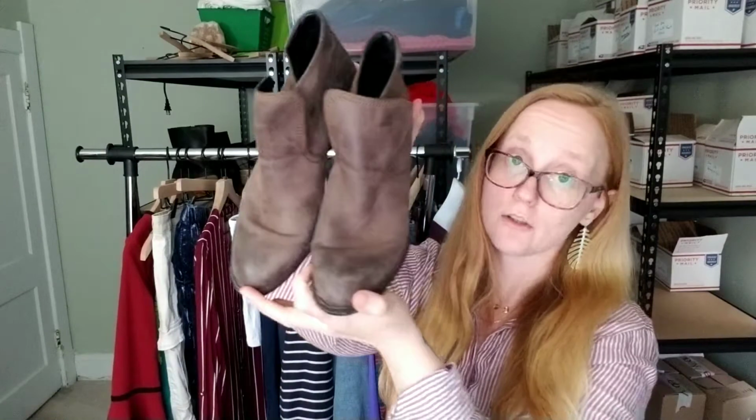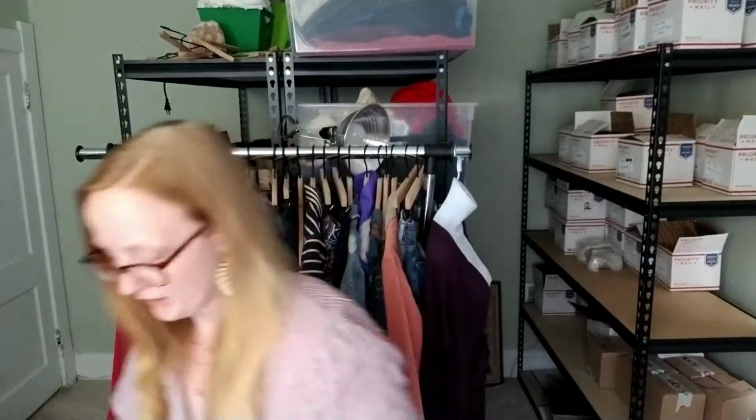I think this is the last pair of shoes. I didn't do very well with shoes, but that's okay. These are Born booties. They have this burnished look. They're supposed to look kind of distressed like that. And I've sold these before. I even think I have a pair still listed. So probably about $25. Bread and butter. Sorry, I keep hitting that belt.